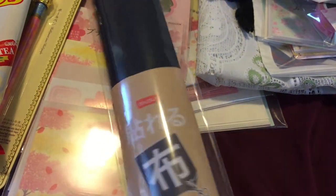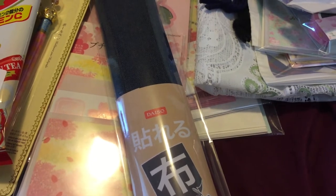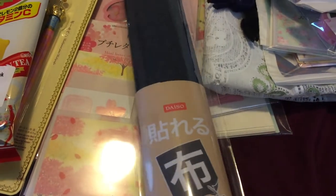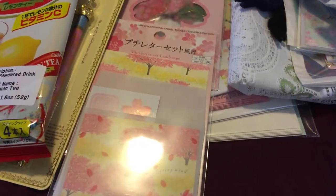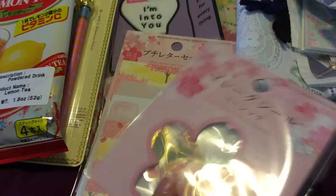And I'm so excited to use this one when you cover your photo album, or when you make your journal. So this is perfect for covering your project. And that's one. Another thing is, by the way, we got two of these.